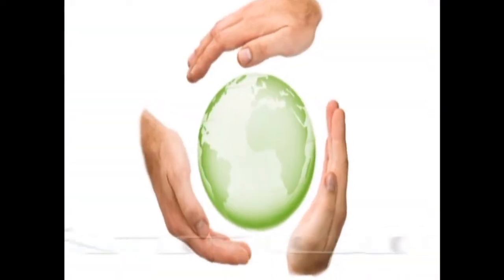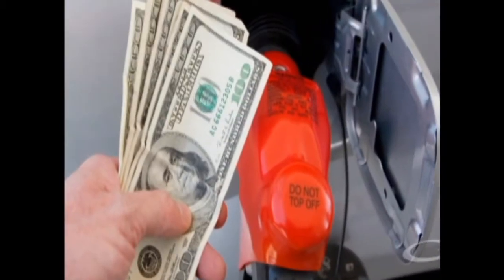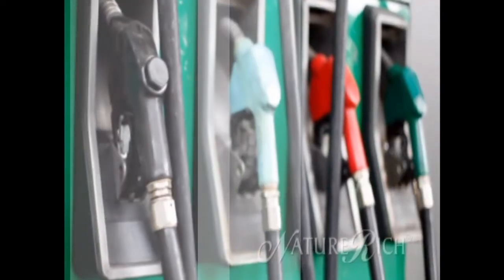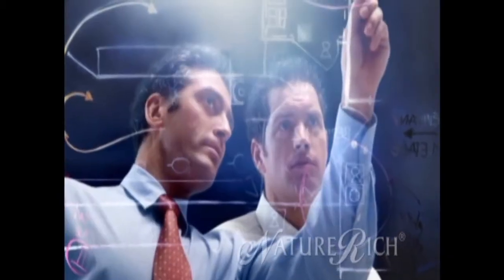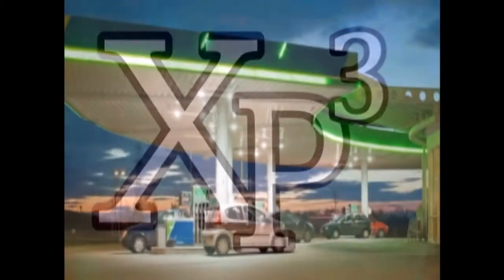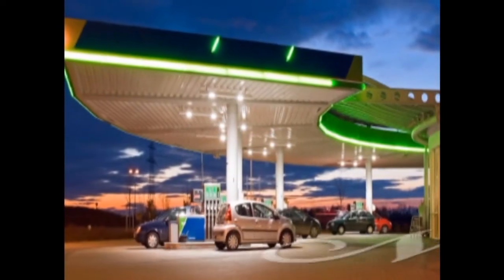Speed, ecology, fuel savings. There are a few basic characteristics that engines, boilers, and turbines that use gas, diesel, and heavy oil should have. XP Lab is the leader in development of fuel additives. XP3 Extra Power, the most advanced technology in existence today.